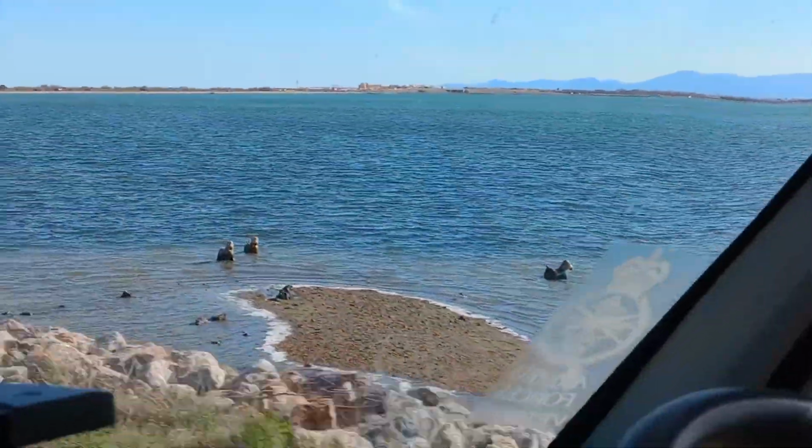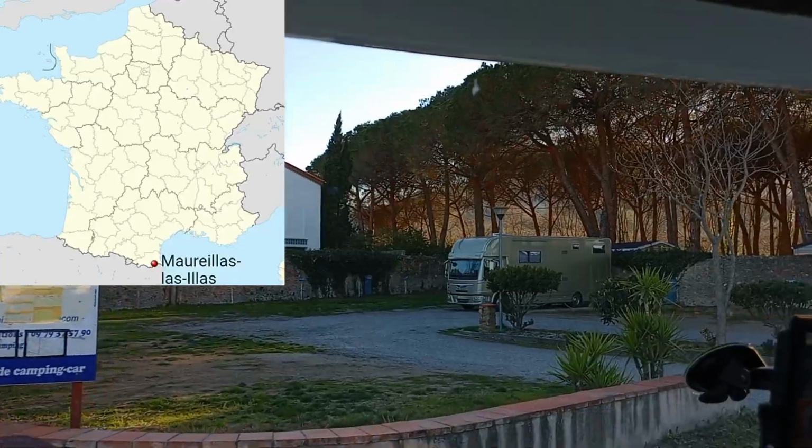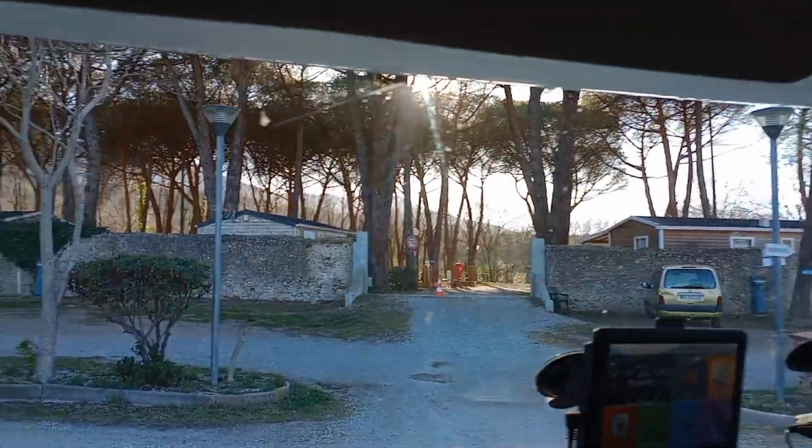Isn't it? Just arriving at our air for the night that we've decided on. Oh, it's actually all right. We've got a big old bus here. Oh, this is nice, Gary.